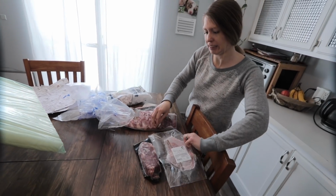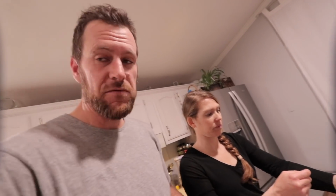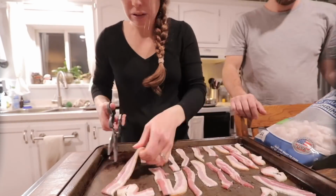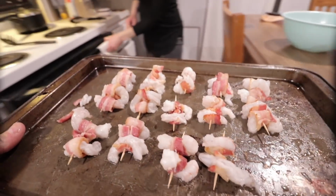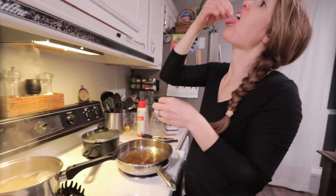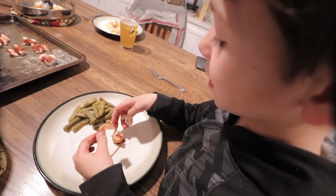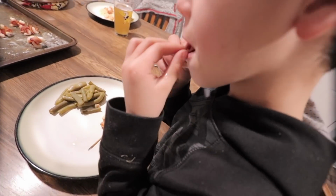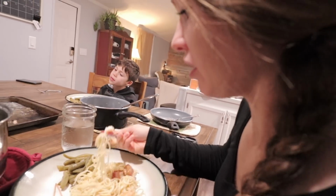All right, what are we making? We're gonna make bacon wrapped shrimp. All their food is either grass-fed or pasture-raised or wild-caught. That's why we wanted to give it a try. All right, so what do we got to do first? I'm gonna cut up the bacon and pre-cook it, and then once it's kind of cooked, we'll wrap it up. Have we ever done this? Is this a regular meal, Jay? I don't think we've ever done bacon wrapped shrimp. There you go, dinner is served. Ooh, bacon. Whoa, look at this guy digging in. Wow. What's Mama think? Oh, it's so good. Super good. We love it.